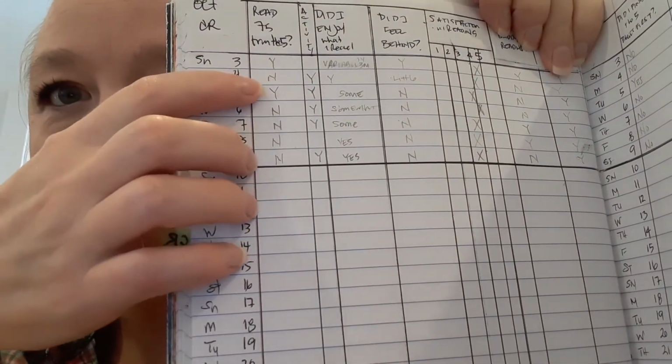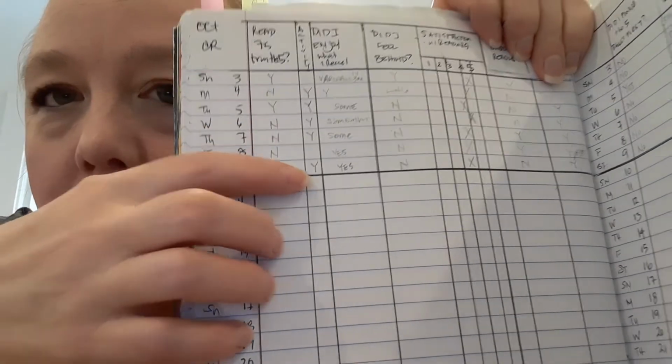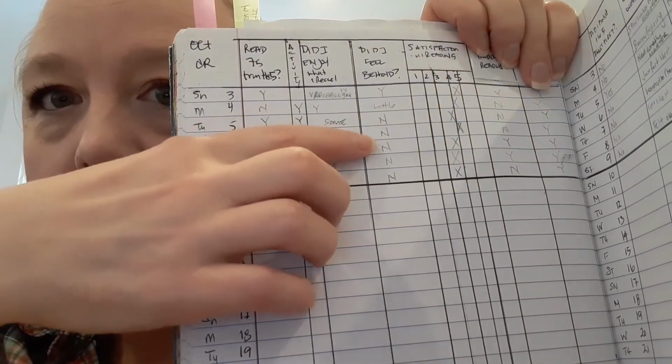So even if I didn't get to all of those pages, I was 42 pages short. I was fine. In my reading journal, even though I didn't get to all the pages every day, it's like, did I get to my pages? Yes, no, yes, no, no, no, no, no. Did I feel behind? No, no, no, no, no, no, no. So maybe something has shifted.